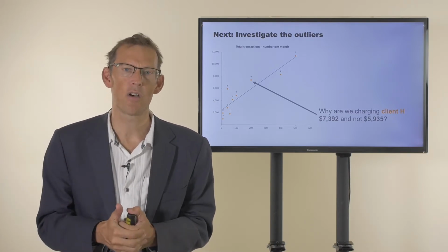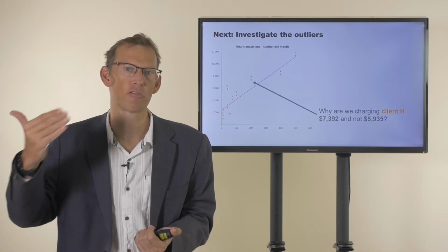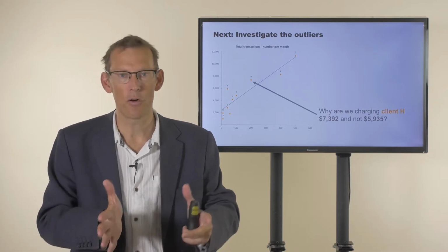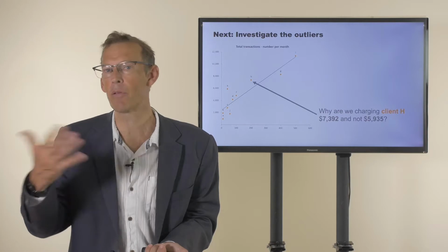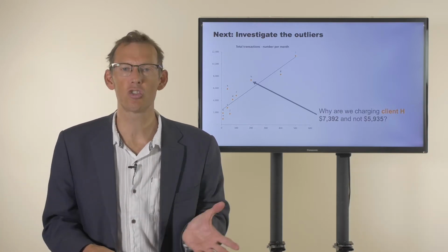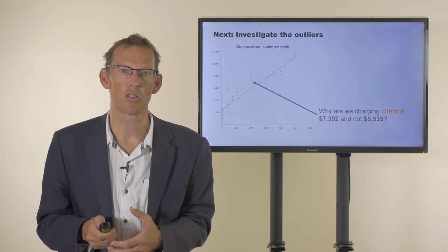What you want to do is identify what are the secondary scope factors. So the primary might be the number of transactions per month, but other things that impact on scope, and therefore how much work is involved, might be how many bank accounts, how many credit card accounts, what industry are they in, do they have overseas transactions?